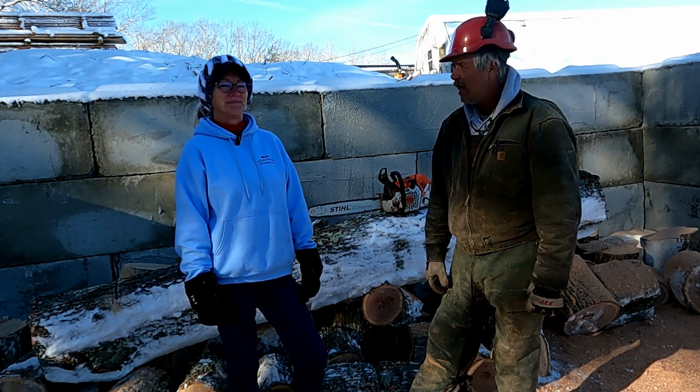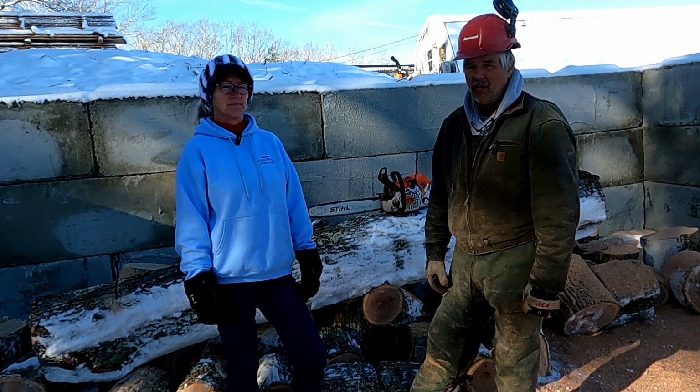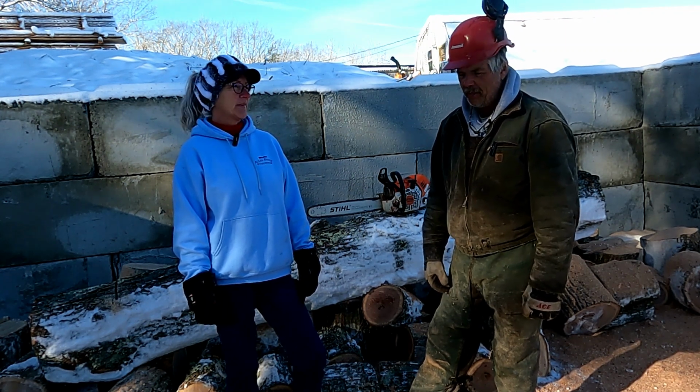So we'll do some cutting and hopefully some delivering tomorrow. This is what, 6 cords that have to go? Yep. Make more room on the top side for what we'll get.